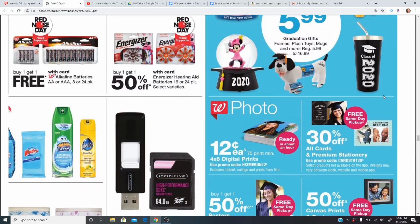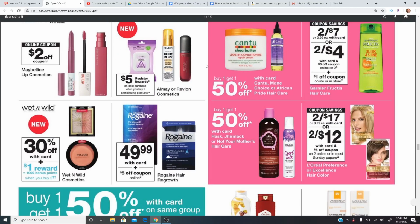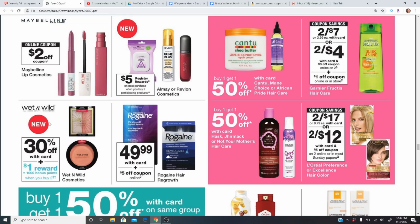Gift cards, graduation gifts, things like that. Nothing else too crazy. Okay, $5 register reward when you buy any 2 participating products, so Almay or Revlon. We have $2 off Maybelline lip coupons. Wet n Wild is 30% off and $1 back when you buy 2. And Wet n Wild products are usually pretty cheap. I think the cheapest item is like $3, and then it'll be 30% off. There's no other coupons or anything, but I use some Wet n Wild products. They're pretty decent.